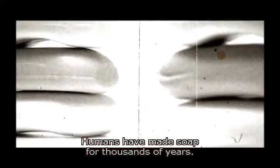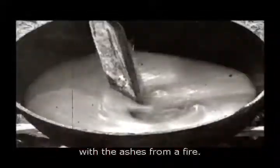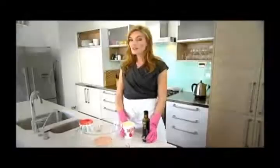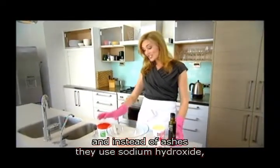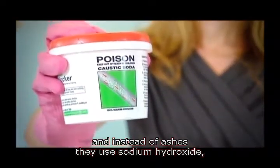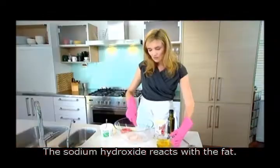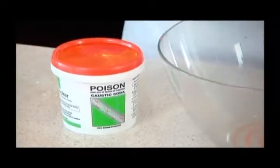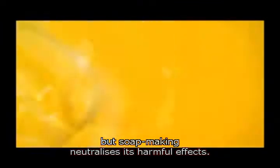Humans have made soap for thousands of years, and for most of the time it's been done by mixing animal fat with the ashes from a fire. These days, soap makers use animal or plant fat, and instead of ashes, they use sodium hydroxide, also known as caustic soda. The sodium hydroxide reacts with fat and makes soap, eventually. Sodium hydroxide is highly toxic, but soap making neutralises its harmful effects.